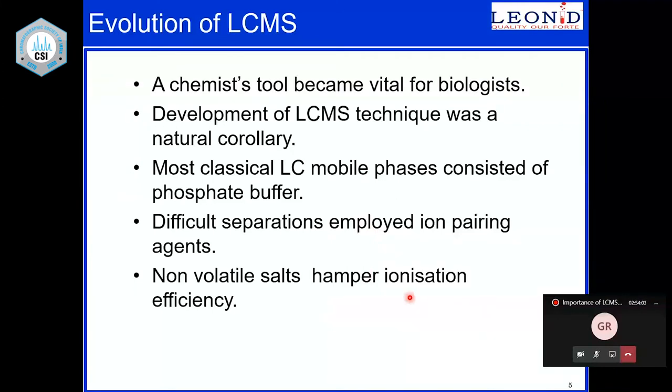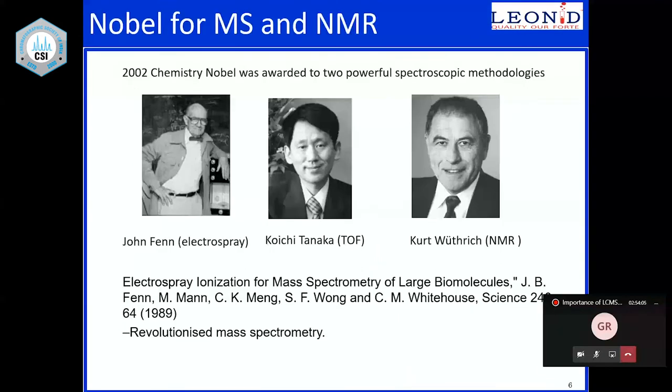So in 2002, the Chemistry Nobel Prize went to three very important scientists. One is John Fenn, who invented the electrospray ionization source. The second is Koichi Tanaka, who invented the time of flight mass spectrometer. And the third is Kurt Wüthrich, the NMR scientist, because NMR also nowadays has a lot of application in drug discovery, biology and proteomics. Two are mass spectroscopists and one is an NMR spectroscopist. All these three people deserve it.